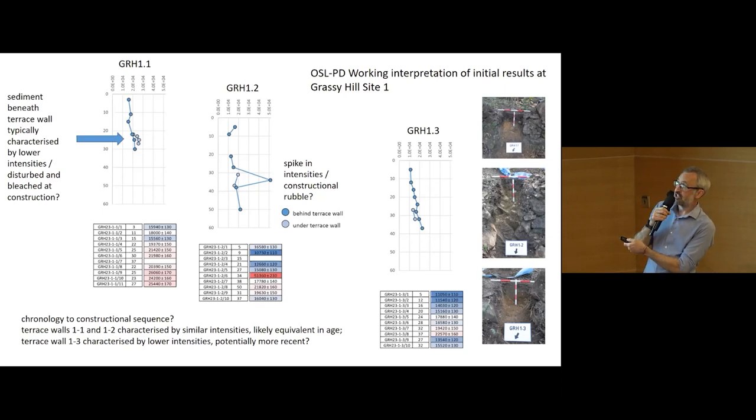But that's another justification for putting the dating sample beneath that, because then we have a TPQ for construction in that profile. If we just look at these range in intensities, you can see that the terrace wall lowest on that slope returns lower values. So I know that there's going to be a chronology through these terrace walls. Walls 1 and 2 are going to be comparable in age, whereas 3 will be more recent.